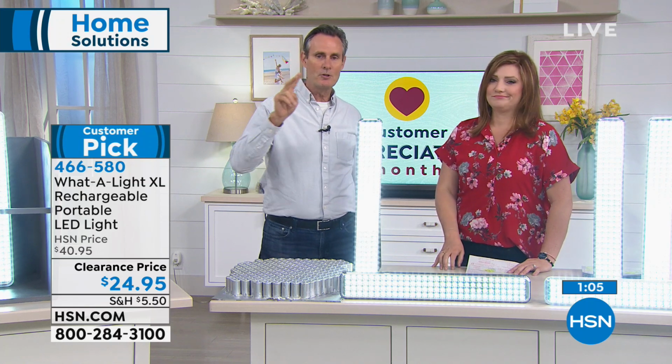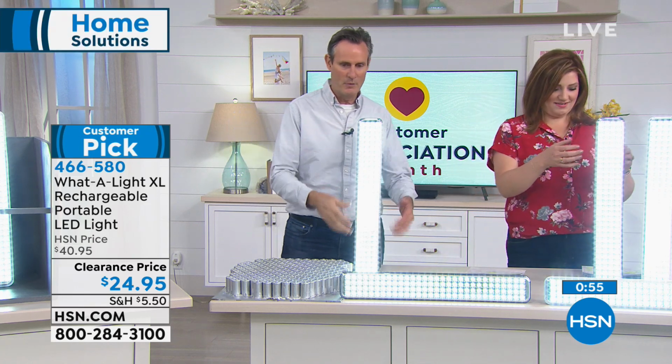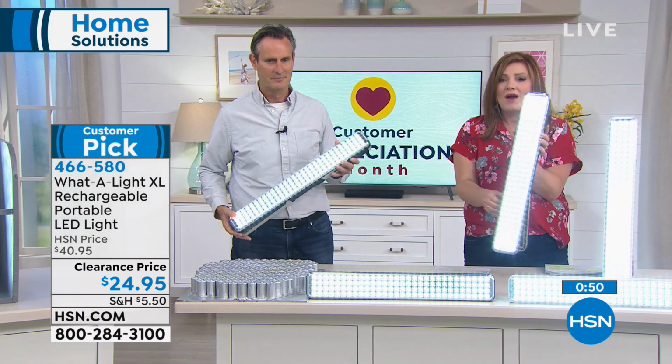I bought 2 of them, put 2 of them in that same closet. I still couldn't see my shoes. I couldn't see anything. Then I found the water light. So this solves problems. And he made it bigger and better and smarter and brighter.